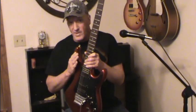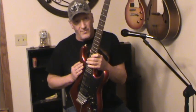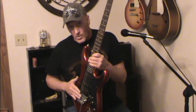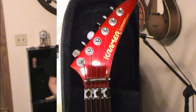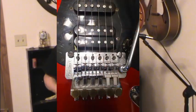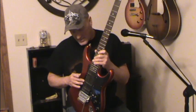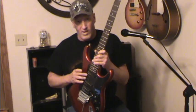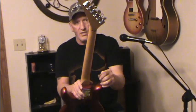It comes from the factory, and this was one of the coolest things about Kramers in the 80s. They were the only guitar manufacturer who was putting actual Floyd Rose locking tremolo systems on their guitars from the factory. So it has an actual Floyd Rose 2 tremolo system, and it has Seymour Duncan pickups in it. Now, they don't say Seymour Duncan on them, but Seymour Duncan made these pickups for Kramer to put in their guitars. And the same thing with the tuning keys up here. The machine heads are made by Schaller.